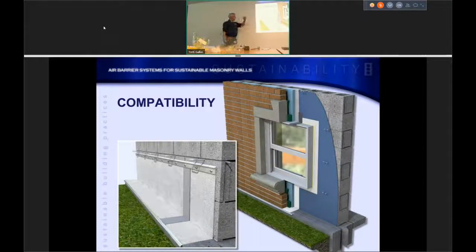Compatibility of products, number one problem in my life. I'm the letter writer for our company. Ben can tell you. I write letters about compatibility every single day. I have the templates, right? The yay and the nay. The yay is a great one. The nay is a problem.